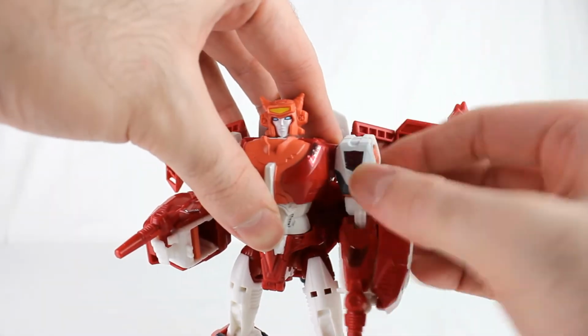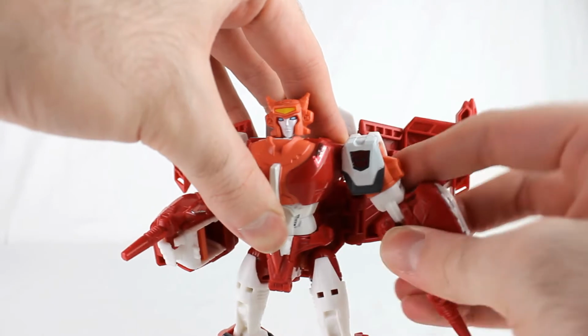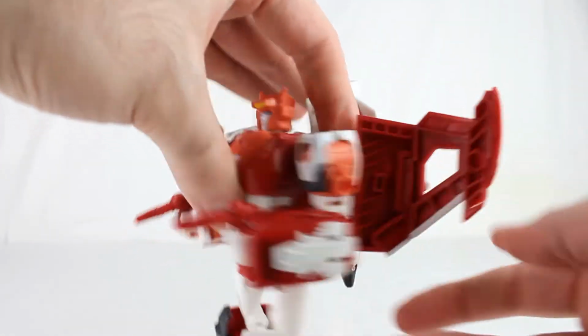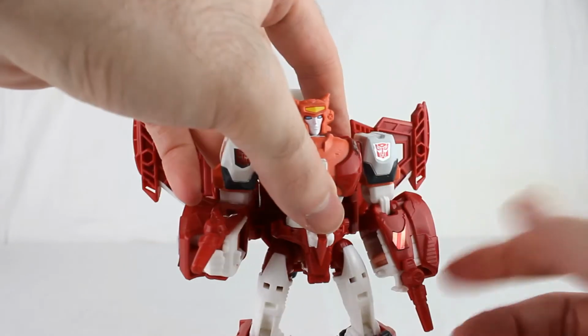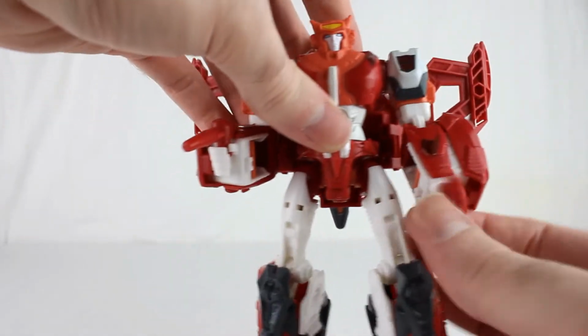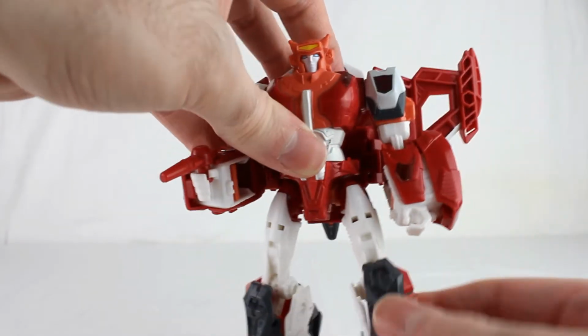Nice ratcheted shoulder joints forward and back. Really ratcheted outward as well. Bicep swivel. About 90-degree bend there. No wrist articulation. No waist because of how it transforms. But hips, though, just knock the gun out.